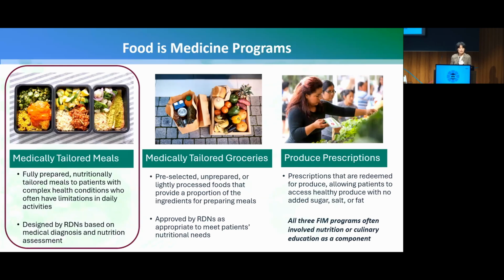Those are the meals that are fully prepared, nutritionally tailored to patients with complex health conditions. And those patients often have limitations in daily activities, which makes food shopping and meal preparation difficult. And these meals are designed by dietitians based on the patient's medical diagnosis and the nutritional assessment.